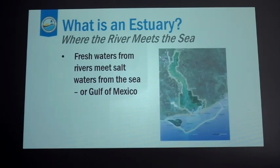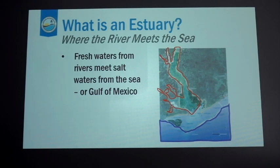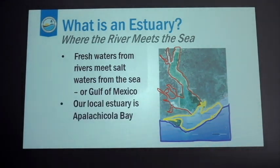This is an aerial shot of our neighborhood. The red outlines show the Apalachicola River and its floodplains, which is the source of fresh water. The purple line is outlining the Gulf of Mexico. And right in the middle with the yellow is the estuary where the fresh and salt water are mixing. Our local estuary is called Apalachicola Bay.